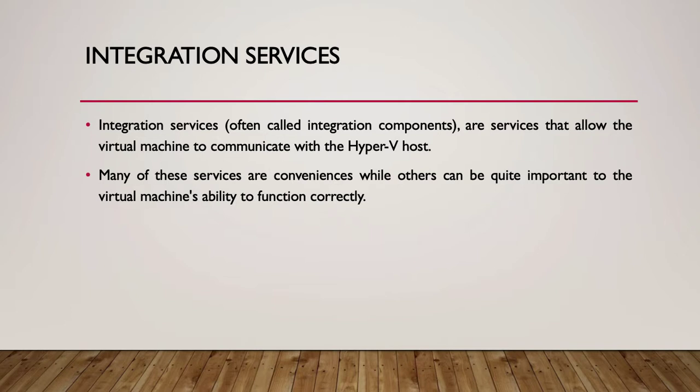Integration services, often called integration components, are services that allow the virtual machine to communicate with the Hyper-V host. Many of these services are conveniences, while others can be quite important to the virtual machine's ability to function correctly. If those services are not in place and properly configured, again, your virtualization experience will be very bumpy. In the coming slides, I will first show you a list of those services, and then we will dive deeper into each one of those services together.